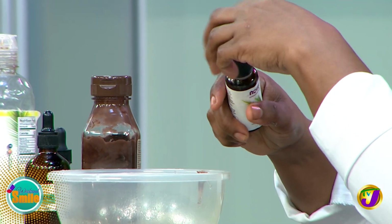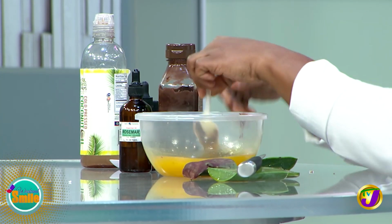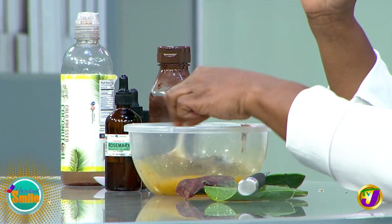How long should this stay on the scalp? For a treatment to work properly, if you're not giving it 25 minutes, you're not doing it justice. So approximately 25 minutes, 15 to 25 minutes, depending on the texture of your hair. The more coils you have, of course, it's going to take longer to penetrate the scalp. Texture, thickness.